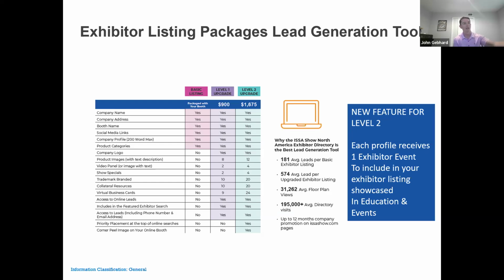Again, like you saw with that Resolute Tissue example, that was a level 1. That's where you get the images and the videos and access to online leads. And then the level 2 just builds on top of that. So more images, more videos. There are some more show specials around it. So you just get more value.